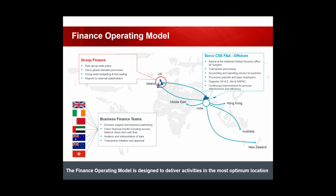I think a really interesting thing about the Shared Service Centre is that it is responsible for continuous improvement for the parts of the processes which we actually operate. So even though group set a global standard, we're responsible for making sure that our aspects of service delivery are done in the most cost efficient way.